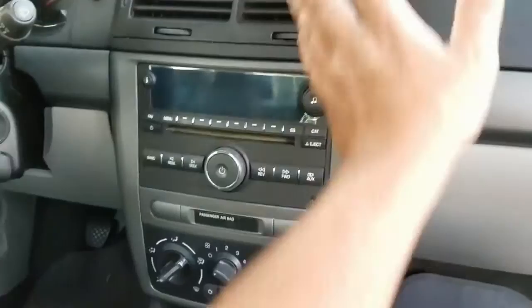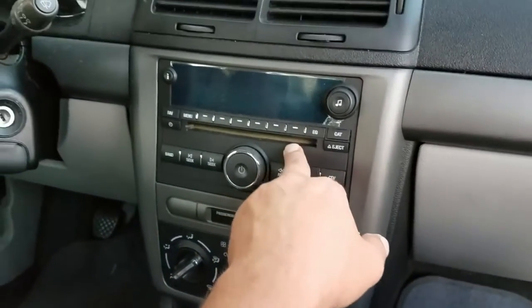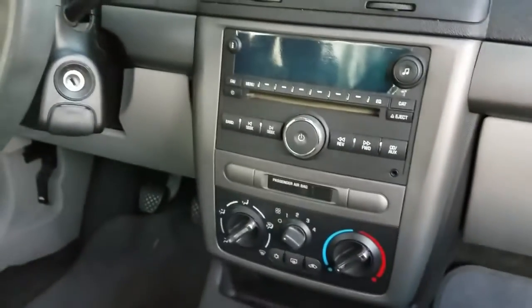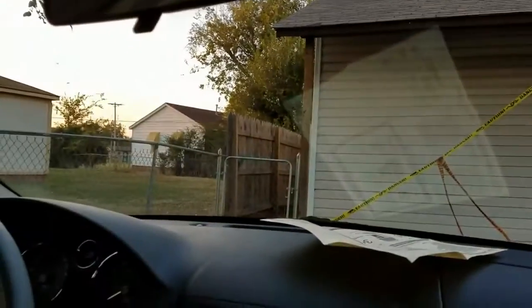Like I said, no cruise control. Does have auxiliary input. Does do MP3 with a single disc. I think it's a single disc anyway. Honestly, I don't know. But it's got cold air. It's got hot heat. It's got manual windows. It's got manual locks. There's no OnStar. The glass is good. The interior is very clean. I mean, it really is a clean car.